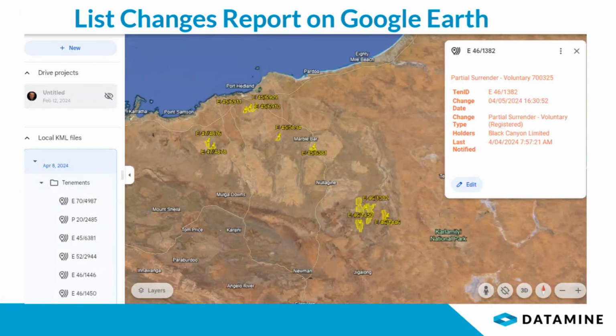This is the list changes report shown on Google Earth with the KMZ file attached, and this is showing you all the partial surrenders within the area. You can click on one of those polygons, that pops up, then you can go to the Land Tracker MTO.